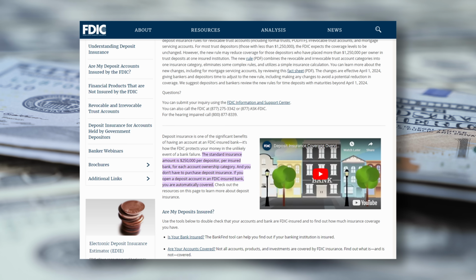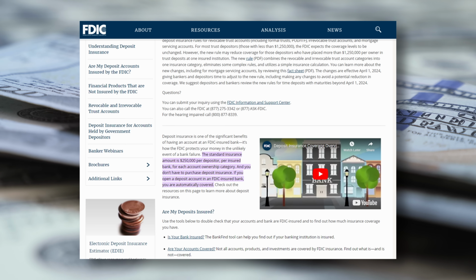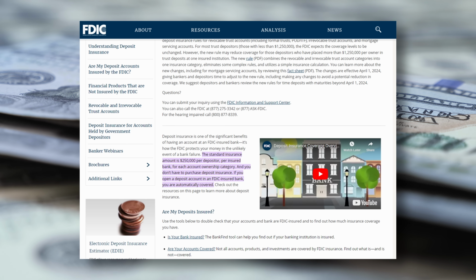$250,000 each, which is a much larger amount, of course, than £85,000. So I'd be very interested to see what kind of balance we get. Also over in the US, they guarantee you'll get the money back in a much quicker time period, just a couple of days, rather than up to a week with the UK at the moment. So some very interesting news there. Anyway, I'm sure we'd all welcome that.